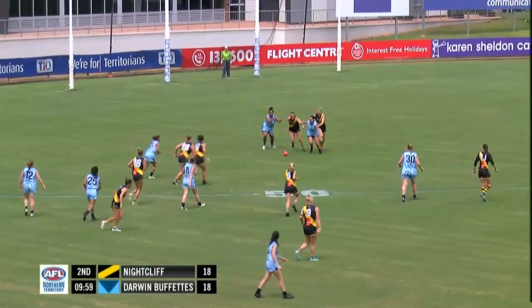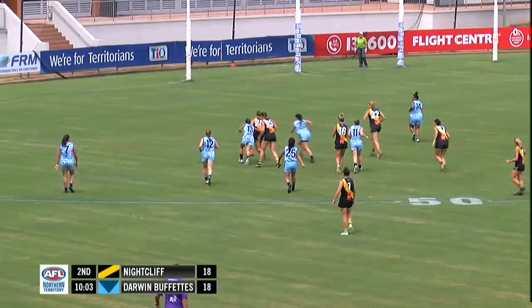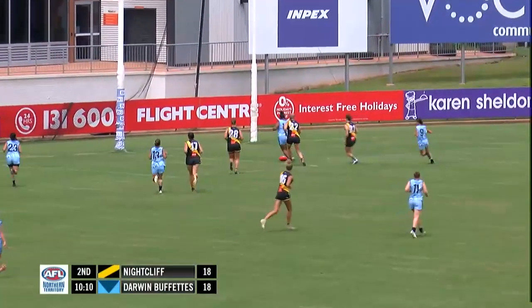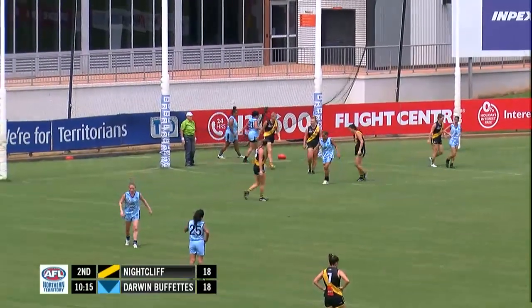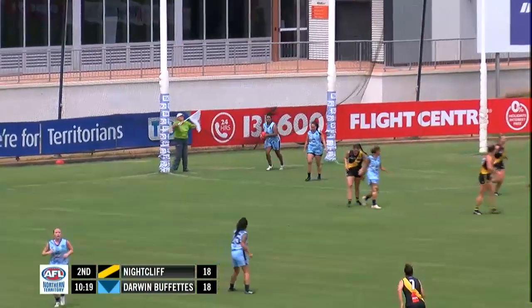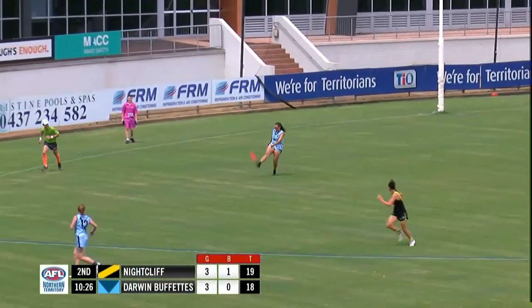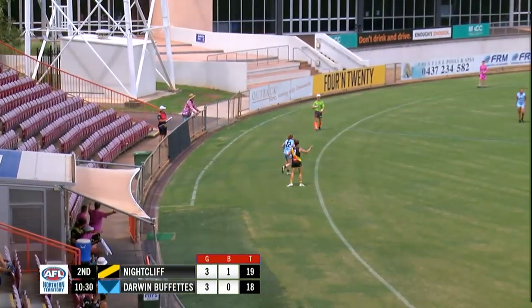Wiseman chips the ball in forward, looking to kick off the ground there, unsuccessful. And now Nightcliff kick off the ground through Anion Smith. It goes across the goal square. It's a foot race to see who gets there first, and I think a kick off the ground conceded the behind by Bianca Stokes of the Darwin defender, and she brings the ball back into play now. Finds Rachel Henderson, who drives wider, but that's gone too wide and out of bounds on the full.